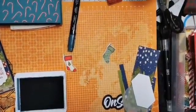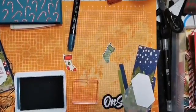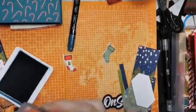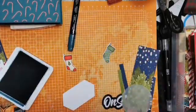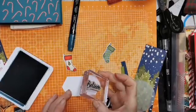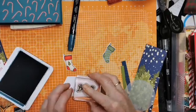That's a very mucky block. Now I've rock and rolled. Let's take off some of that excess red ink. Still looking a little pink, but I've turned it over. Okay, so I'm going to ink up my Believe stamp. Hope I've not got too much Cherry Cobbler ink on my fingers. And we want our Believe to come about there, I think, on our label.